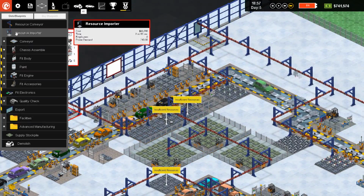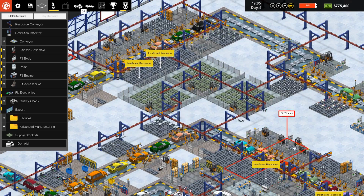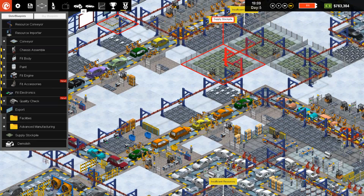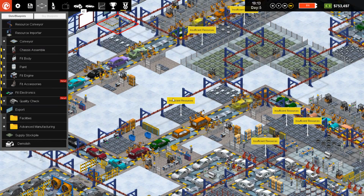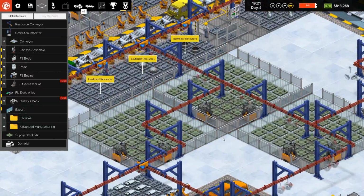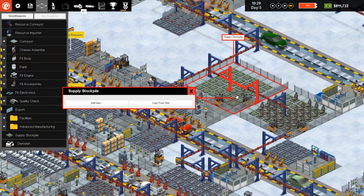We've got 2 resource importers there. Let's get that connected in. See whether we can get it from different angles. Right, okay. Robot School Law. How much is that? 1.4 million. Ouch. No, we don't have that much. How are we doing now? So, is that actually starting to get any resources? It's not! Okay, what's going on with this?